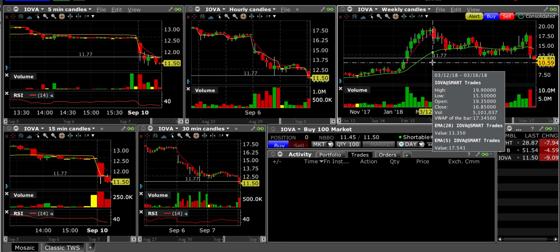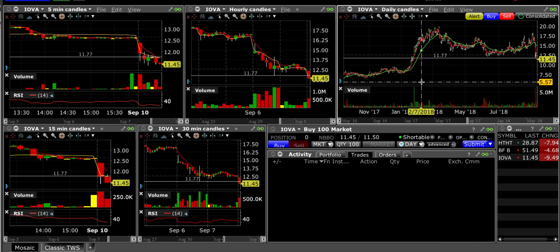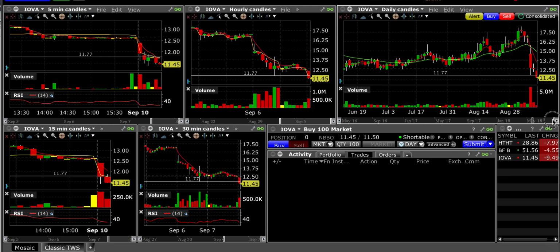So Iowa has this gap fill potential down here, right? Something I would definitely want to take a look at. About 1060, so pretty decent. Maybe a short under 1140s. Let's try and see.